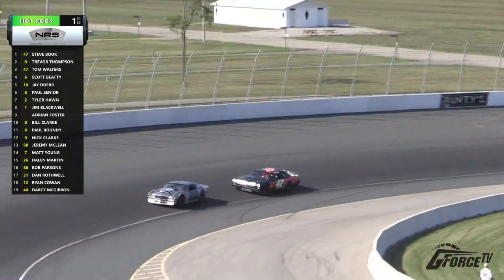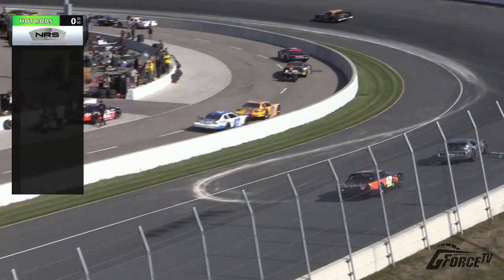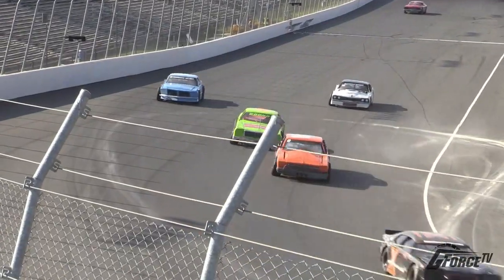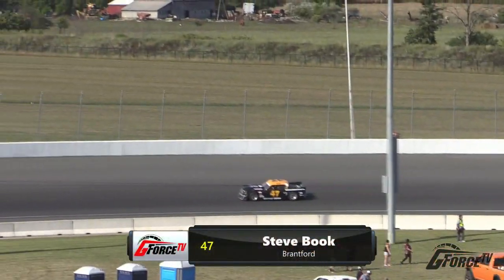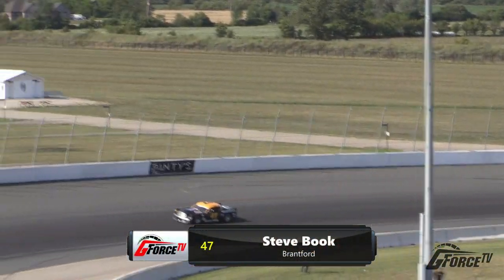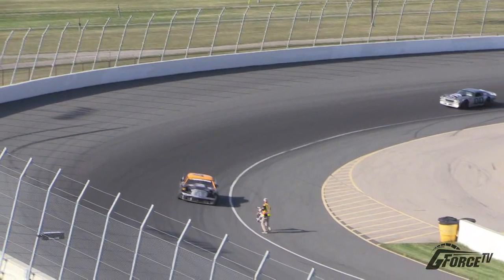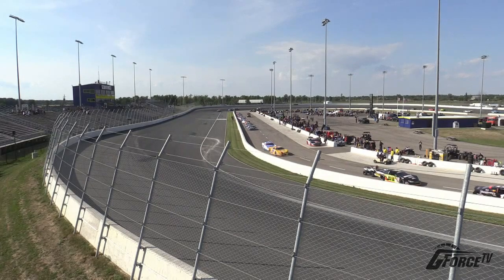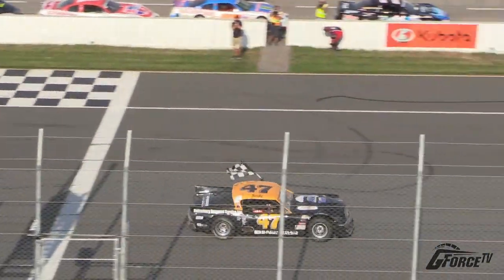This one's going to be Steve Book in the 47 for the win. Who's going to get second? Thompson will grab second over Walters. Then it's Beatty and Dewar, the top 5. Senior back there in 6th. Hahn 7th. Blackwell holds on for the 8th position. 9th will go to Adrian Foster, and Bill Clark rounds out the top 10. Paul Boundy comes home at 11th. Nick Clark in 12th. Jeremy McLean in the 13th spot. Matt Young 14th. And 15th goes to Dale Martin. 16th, Bob Parsons. 17th, Dan Rothwell. Ryan Cowan and Darcy McGibbon round out the running order for the night for the OSCAAR Hot Rods as Steve Book gets the checkered flag for a victory lap.